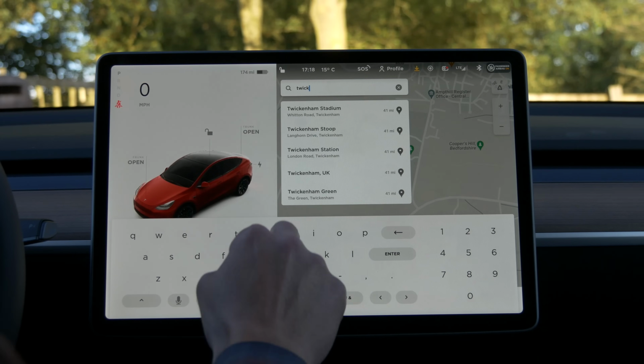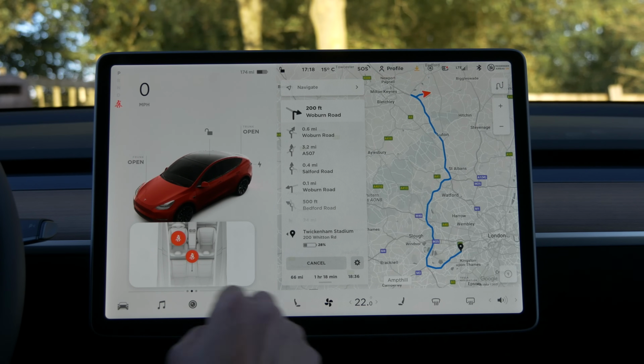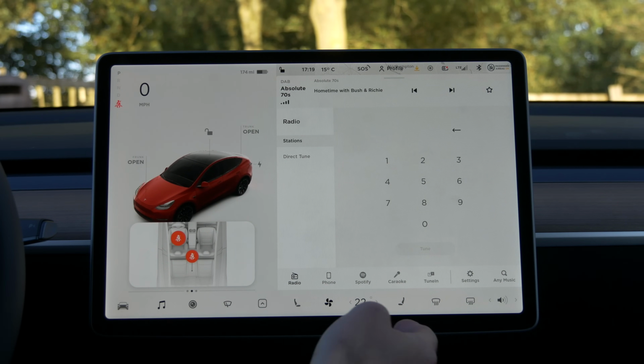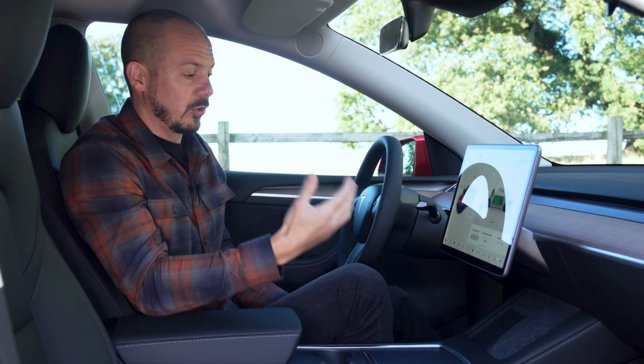And by touchscreen standards, it's very easy to use. There aren't any lags, so you don't have to wait for ages between pressing an icon and anything actually happening. And because the screen's quite big, the icons are spaced out nicely, so you don't really have to be very accurate to hit the one you want while you're driving.